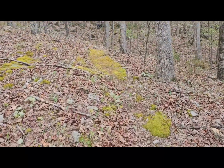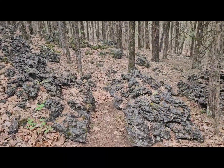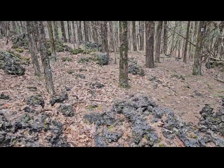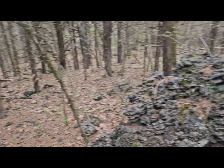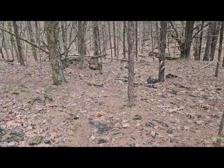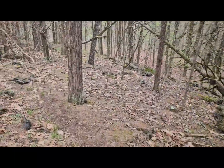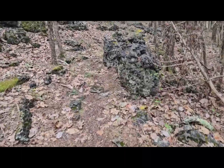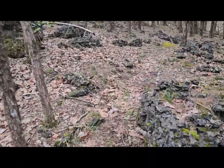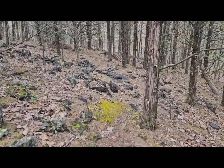Alright, let's get up this hill. I don't know what the black rock is, maybe granite or something else. Pretty, the way they've kind of snaked the trail through it. Starting drizzling on me. I may stop before that other hour that I was wanting. Get off my feet anyway. Alright, here we go.